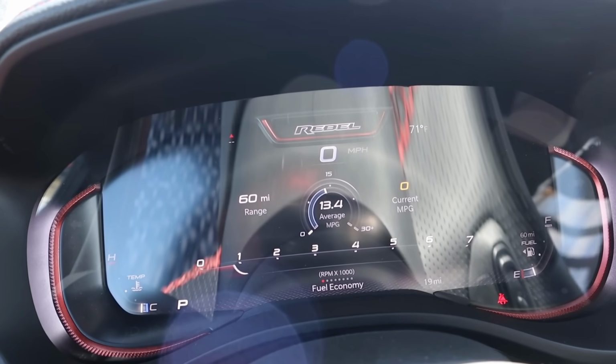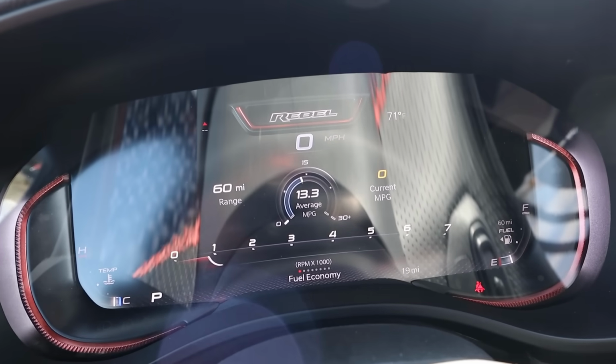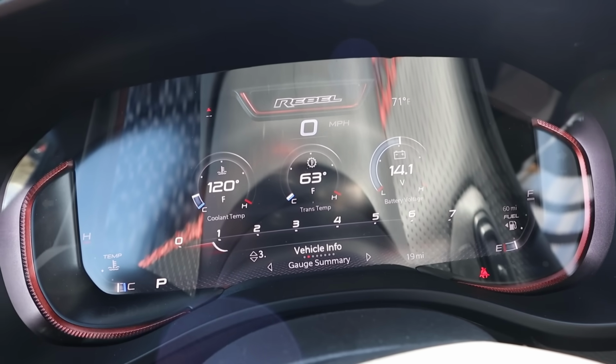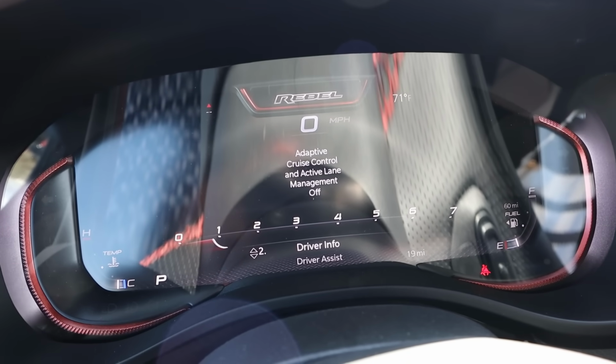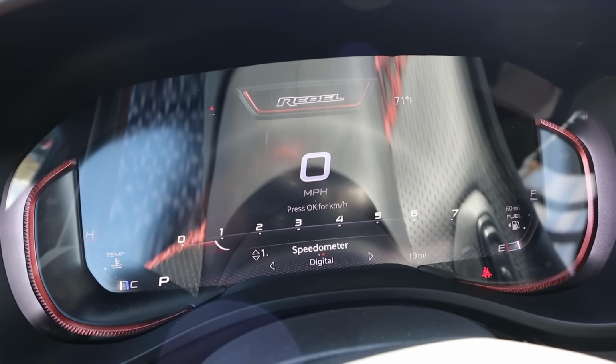Well, here is our gauge cluster. A little bit of glare there, but it's really cool with the gauge cluster how you can change the different bits of information that you see here in the center. I think that part's pretty fun. But if we go to the main page, you can do analog, and then you can also do digital.